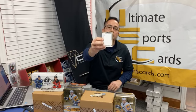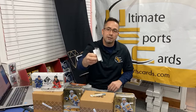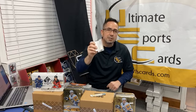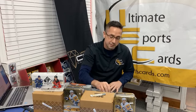This customer opened up the Auston Matthews. So inside here, you get a little mini card. It could be autographed. It could be anything. I think he hit the Jack Hughes out of 60 autographed rookie out of this, if I'm not mistaken. I just can't remember. It was pretty busy today.